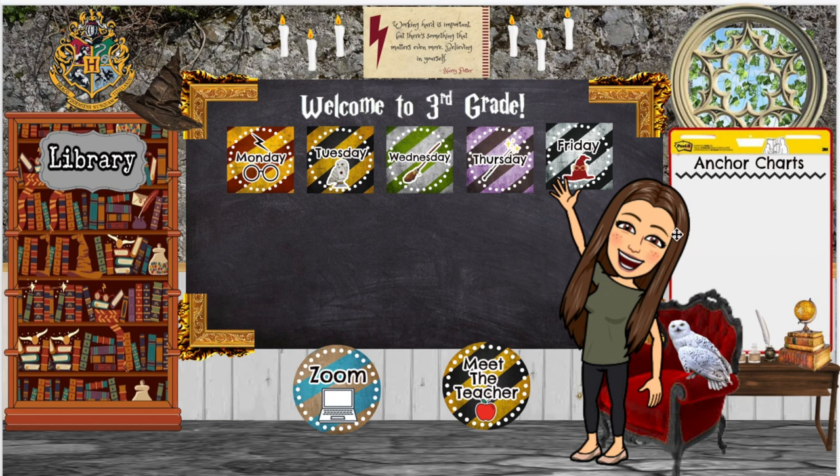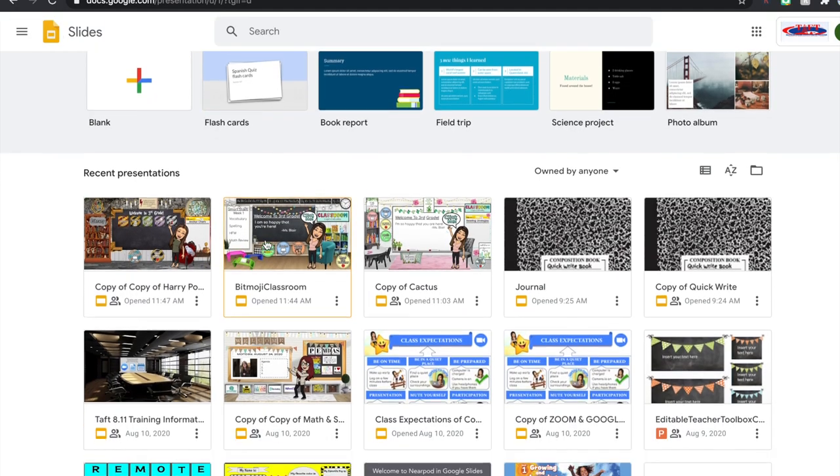So this is my friend's Bitmoji. She has anchor charts, and I did the days of the week for hers already. I added a little quote. Library, again, you will click that and it'll take you to whatever library she decides. Zoom and Meet the Teacher. So this is her little layout. And I think that's it.